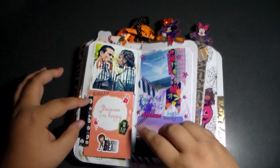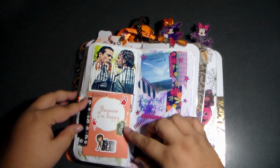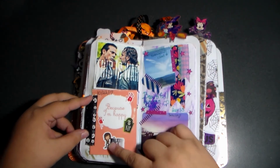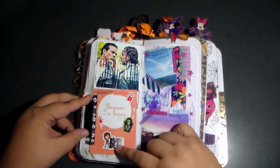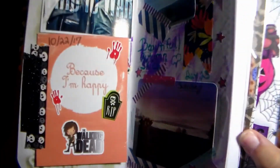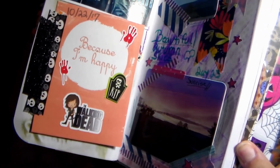And then I found this cute little Project Life card that says, "Because I'm happy, The Walking Dead is back." So I put a Walking Dead sticker down here with one of my favorite guys down there. Does anybody know who that is? Tell me, who is that?